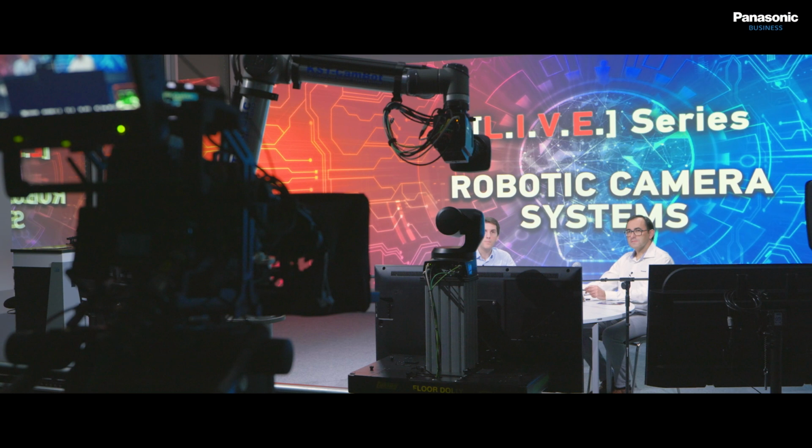Here I am, surrounded by a representation of the different robotic systems that can be provided by Panasonic. Let me start with the tuning system, which I also mentioned in the previous episodes. But here we have a different configuration. We have on one side the dolly, on another side the totem. In this case, we have a wide floor dolly, where the camera is mounted using a riser.